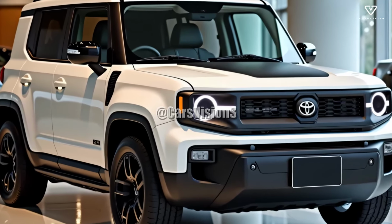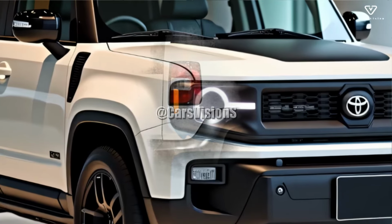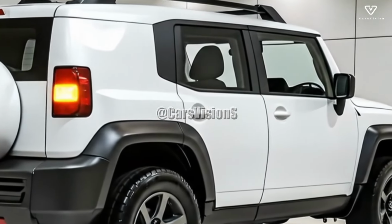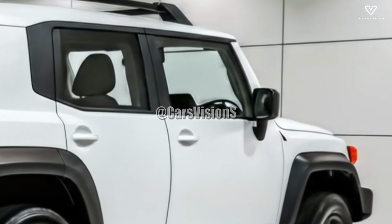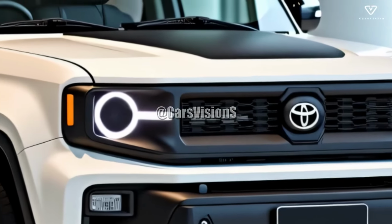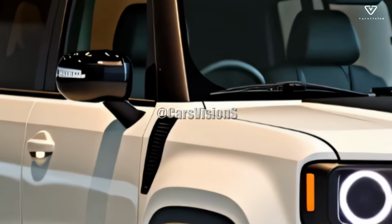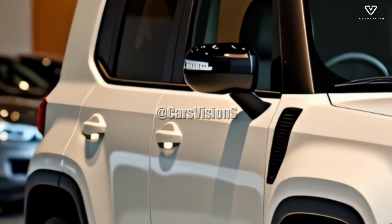In 2026, Toyota will release the Baby FJ Cruiser, a smaller version of the iconic FJ, reviving the brand's heritage. It's more than simply a smaller FJ, it's a well-considered reinterpretation of an iconic vehicle, shrunken down to size so it can conquer contemporary urban landscapes without sacrificing the freedom to roam.